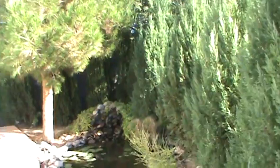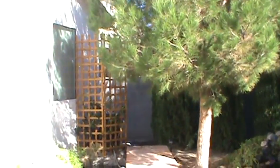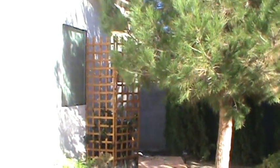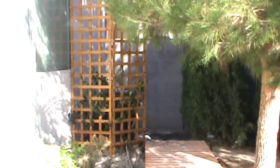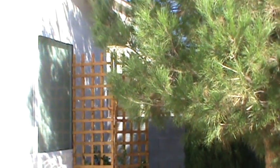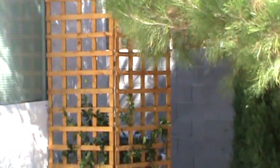But I did have a gap over this area where somebody could lean over the wall and look in, so I built that lattice over the last month, and I just put some jasmine on it. It'll eventually grow its way up and give me a nice smell, because that's my bedroom window. And it would be nice to have that aroma at night going in through the window.